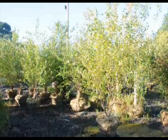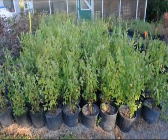At Highland Hill Farm, we raise three types of river birch trees. We have the Dura Heat, the Heritage, and the Straight Species. We have many of these trees available from small potted plants and seedlings to large 15 to 18 foot multi-stemmed and single-trunked trees.